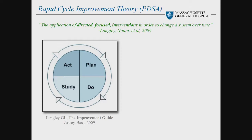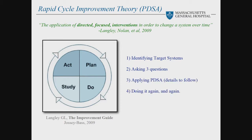It's also known as the PDSA cycle, or the Plan, Do, Study, Act cycle, and it can be summarized in sort of 3 main steps. First is identifying the target system that you're thinking about trying to improve. The second is asking 3 questions, and they're quite basic, but they're incredibly important. And then the third is applying the cycle, and the fourth is then repeating it again and again. So with respect to patient experience itself, how do you identify the target system?